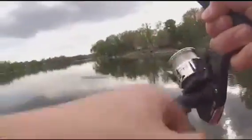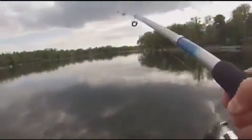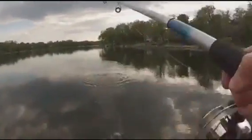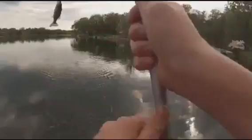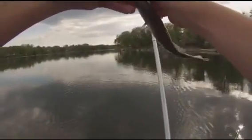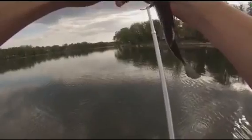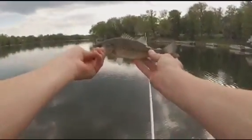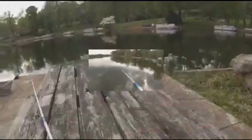Oh, there's one. Again, a baby. Holy crap. There are so many babies right now, I guess. I don't know why. He's like almost the same size. I mean, they're all tiny. I guess there's a big school of babies over there. This one's like 7, 8 inches. My goodness.